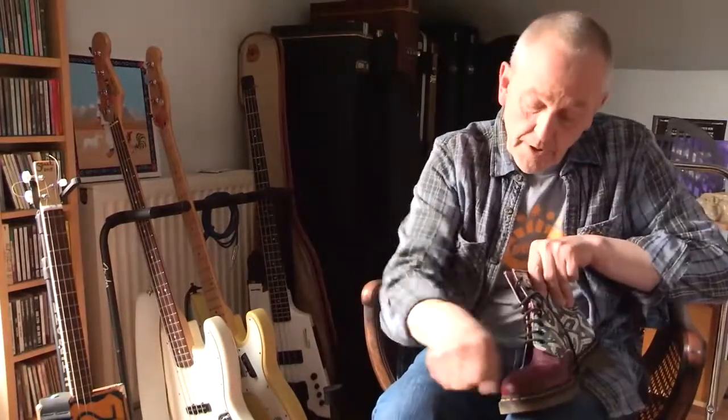You dye them red and then you get the oxblood paint polish and spend at least 4 months polishing them up, which is what I did, and I had a terrific pair of Doc Martens until they fell to bits around about 1983.